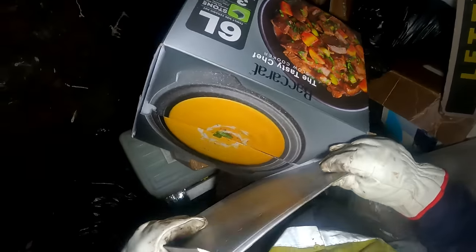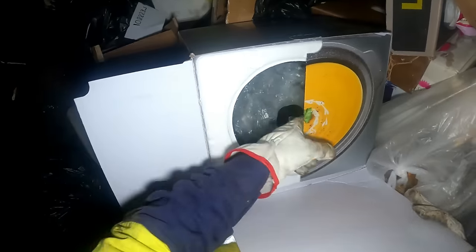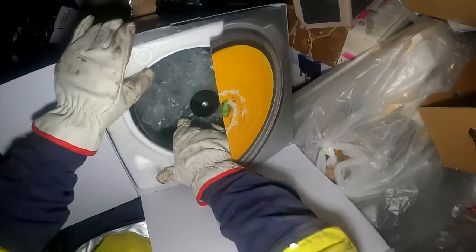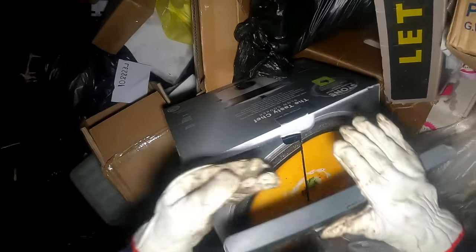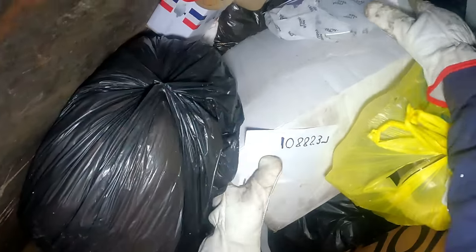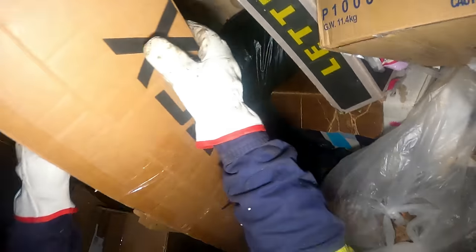Oh, there's something in that. That's still in the box. We'll take that one in the box. Heavy or got something on it. Probably this box here. Not heavy, just something on it.